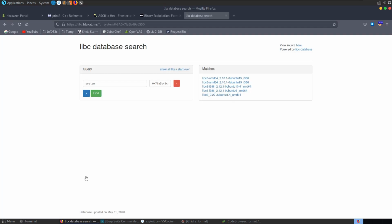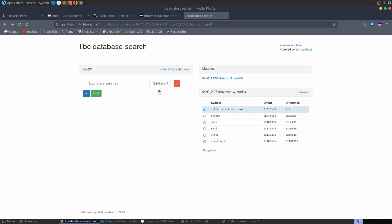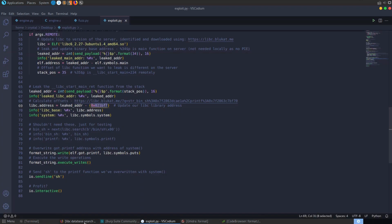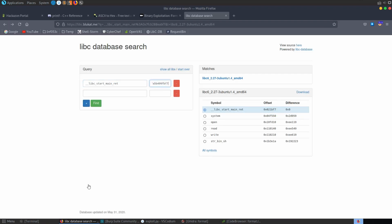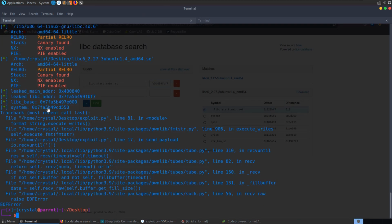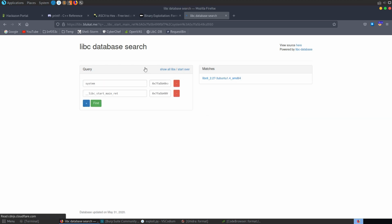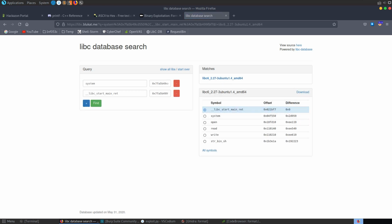Let me go back, and in fact I'm going to leave it as what we had on there previously, but I'm also going to add on our leaked libc address. The more addresses we have in here, presumably the more we'll be able to narrow down the possibilities, right? Oh, where's my terminal? So there's the libc start main return, and then also we've got this system address as well. Based on those 2 addresses, it should tell us there's only one possibility, which was the libc library we're already looking at.